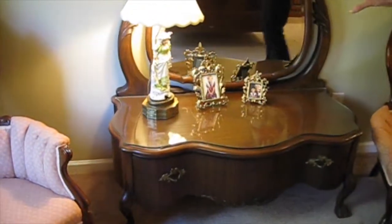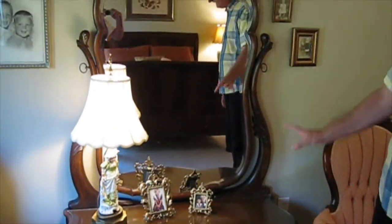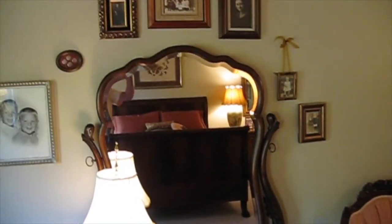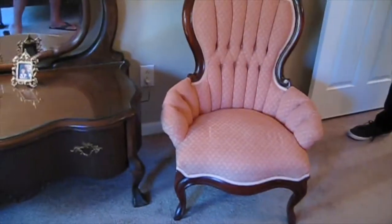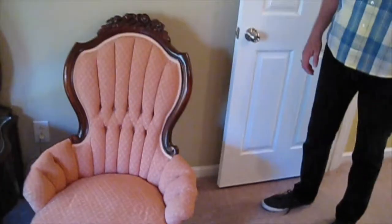If you'll come over here, we have another chest and mirror, oak, I believe, hand-carved, antique, with a drawer down here. My mom kept sweaters and stuff like that in there as well with a glass top on it. Some pictures of the family above, and another chair right here. And that pretty much concludes the master bedroom.